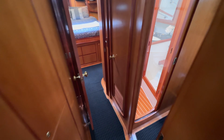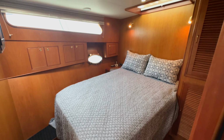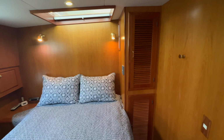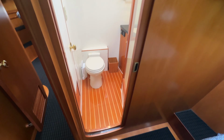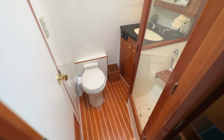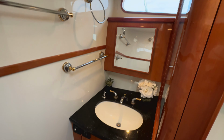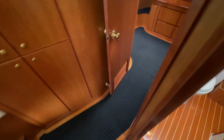All right, moving forward down the companionway, to my right, to starboard, is your midship guest stateroom. A really, really nice double berth. You can walk around it. Got a TV on the forward bulkhead, and then a sliding pocket door into the guest head with stall shower. So this guest head can be entered from the guest stateroom directly, or as you come back out into the companionway, it's got a door just through the hallway.